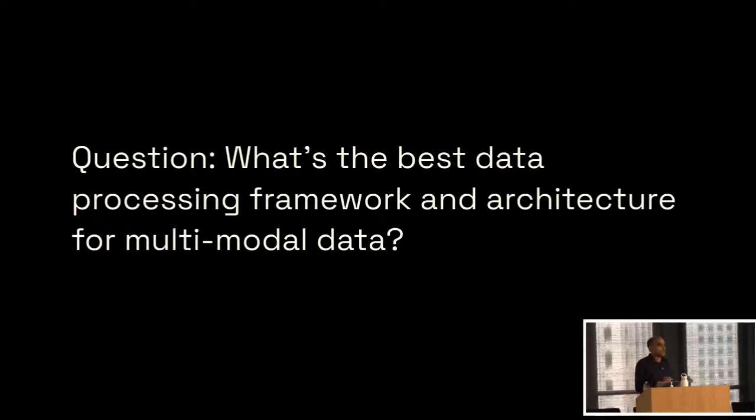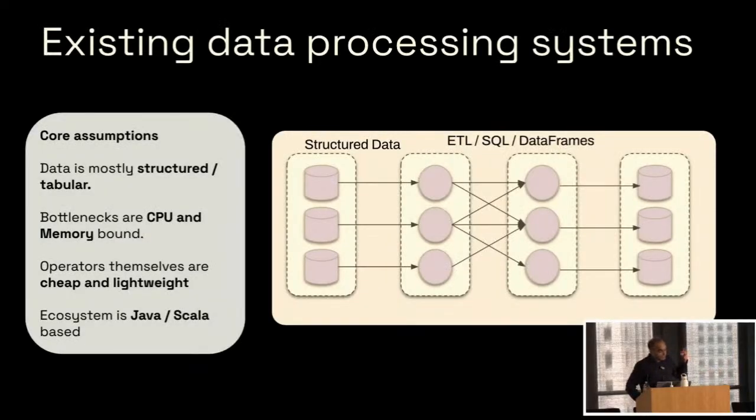So the question for us is, what's the best data processing framework and architecture for handling multimodal data? Firstly, do we need to change anything? What was working before, will that just continue to work? Will it be efficient? Previously, the core assumptions we were making were that data is structured and tabular, bottlenecks are CPU and memory based, and operators are cheap and lightweight. They were based in Java and Scala. Right? If you have dealt with ETL pipelines, you deal with your data frames, your SQL queries.